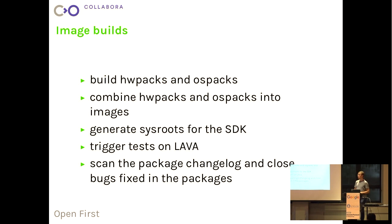It also generates sysroots for the SDK. The SDK is based at the moment on Eclipse, and it allows users, developers, to develop applications in a more user-friendly way. So they need sysroots of the system for this. After sysroots are built, Jenkins triggers tests on the LAVA instance. So the images are installed onto the devices and tested to verify that they actually boot and do something useful.